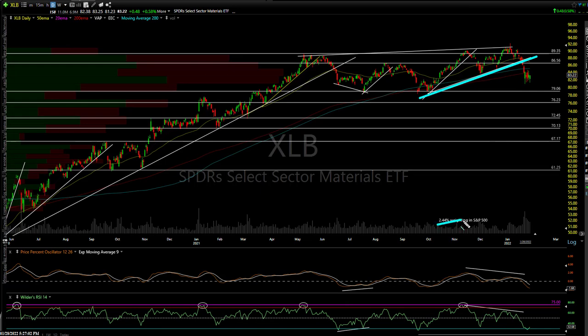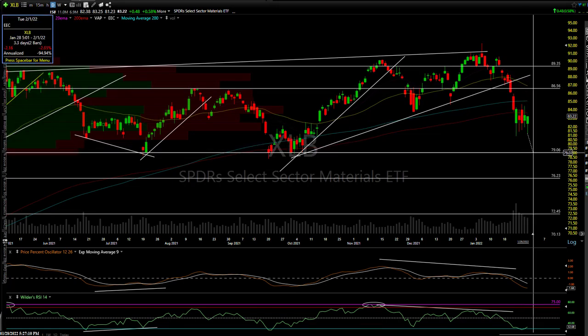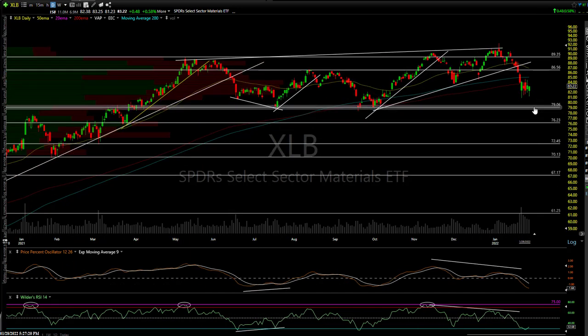About a 2.5% weighting. Same story. Bear flag. You can see it. Look at that impulsive move down. Bear flagging. And so next week, if the market drops, that should take us down to about $79. And then you want to cover any shorts in XLB because you'll probably get a bounce, a reaction there.